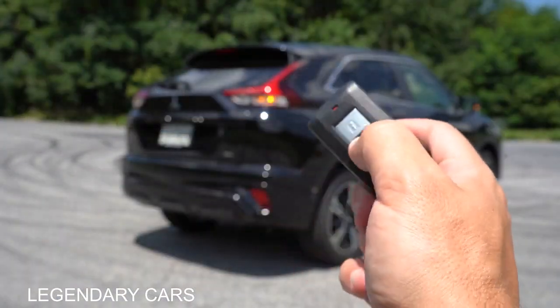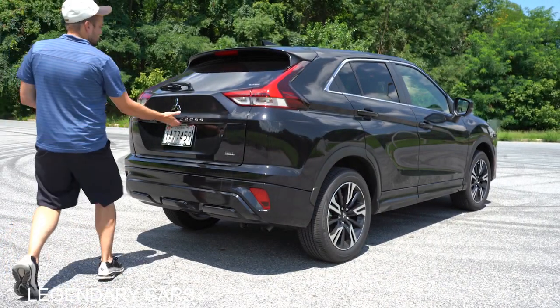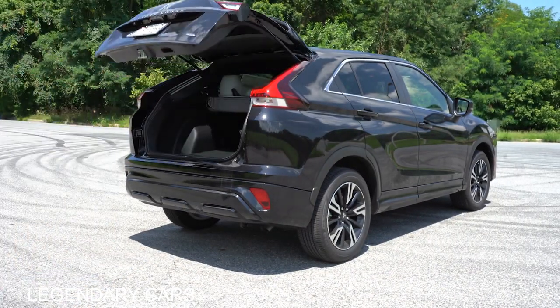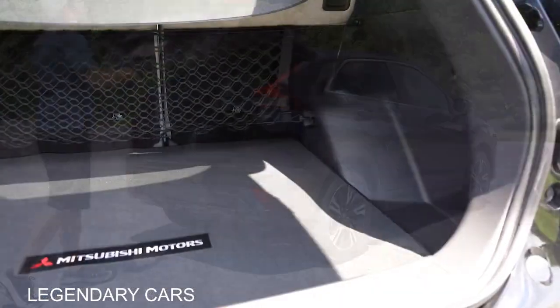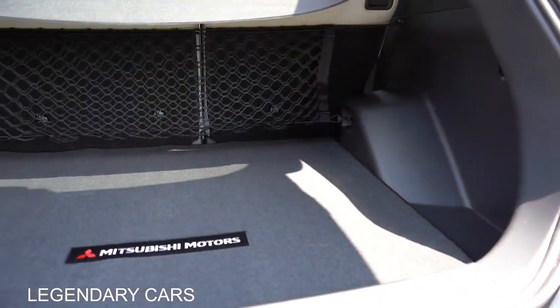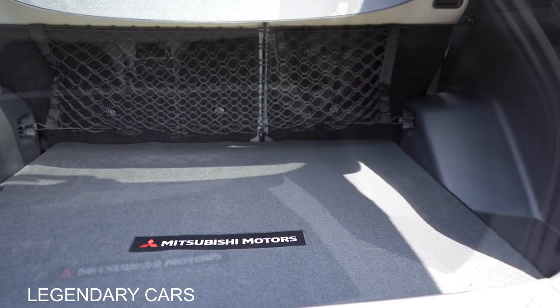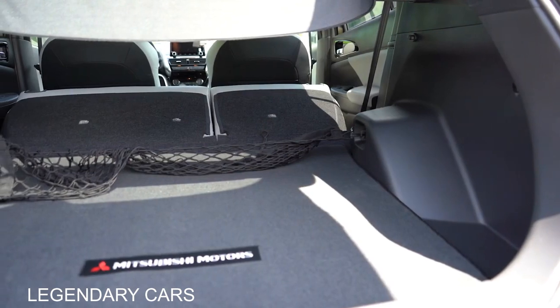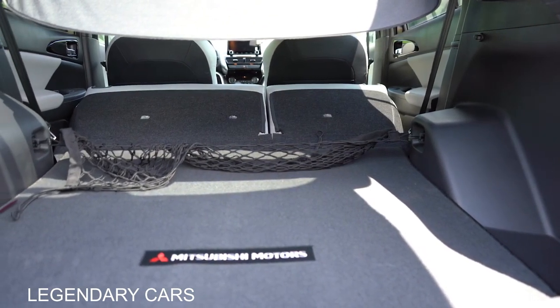Now since we are around to the back of the Eclipse Cross, when it comes to opening that rear lift gate, it is a manual lift gate, so simply just lift up on the lift gate itself and it's going to open up for you. But once opened up, cargo capacity comes in at 23.4 cubic feet, which is a decent amount of space. If that was not enough space though, there is a 60-40 split, meaning the rear seats do fold down, bumping that up to 50.1 cubic feet.